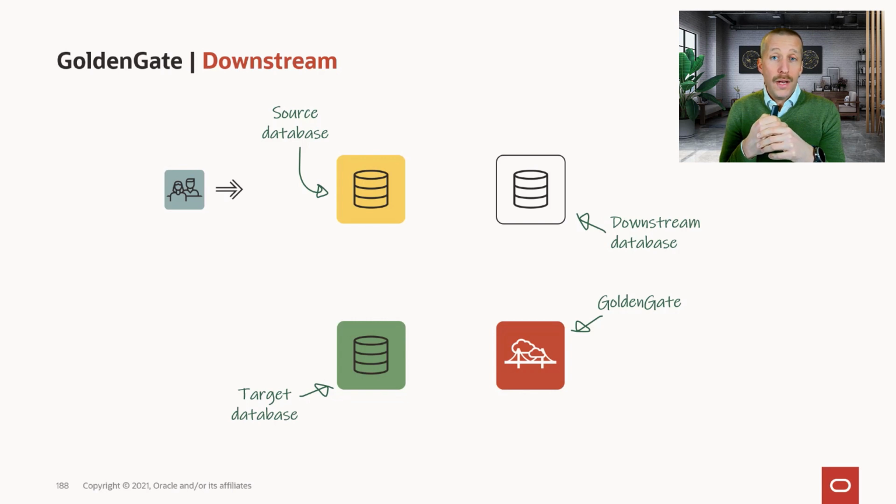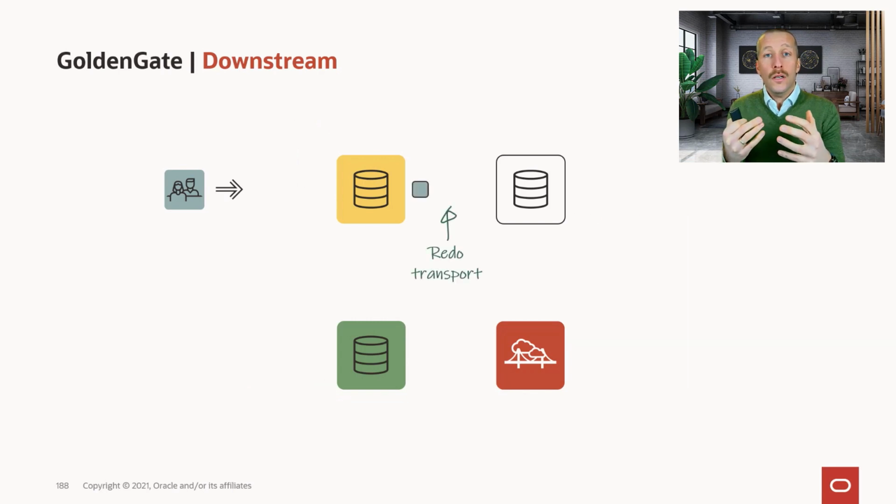It can be a brand new empty database. It doesn't have to be a copy of your production database. No, just an empty database. And you configure it as a downstream database. In your source database, you configure a log archive destination, just like a standby database. And now redo logs are being shipped from the source database to the mining database.